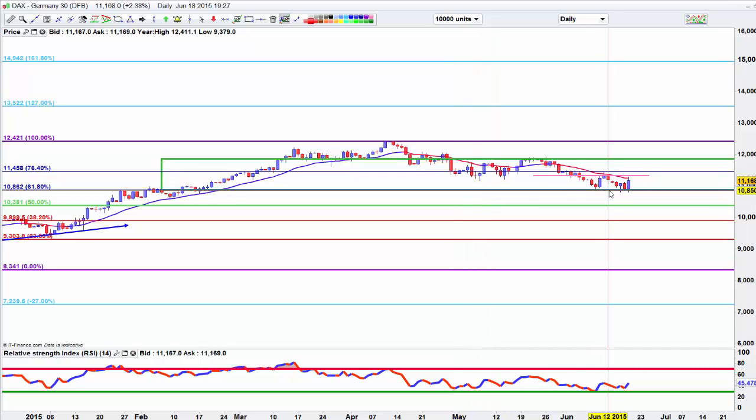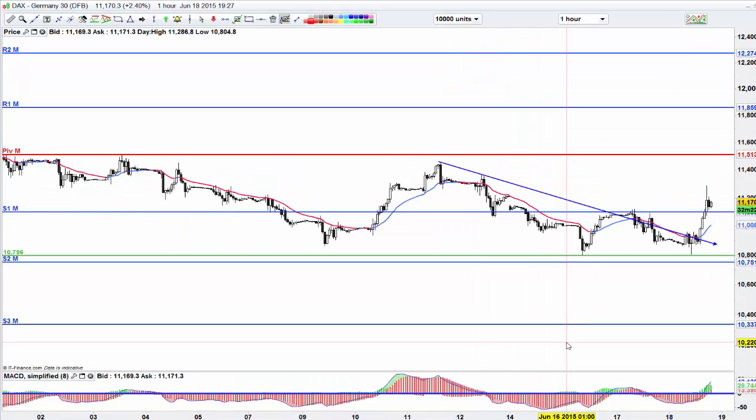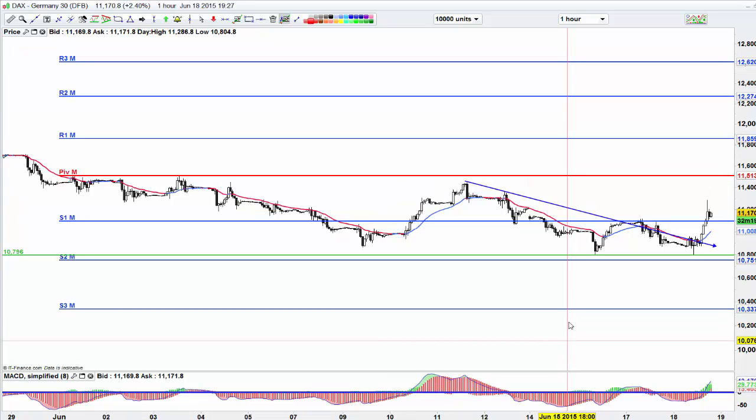Okay, so this was always a key pivot here. We have undershot it at 10,800. If you look, look now how my 60 minutes is set up. Very, very simply, this was the main support, 10,800. This was the trend line that came across.